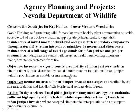We also looked at the State Wildlife Action Plan, which doesn't focus solely on a single species like the sage grouse. It focuses on a whole suite of species. And what they did in the action plan is they developed conservation strategies for different key habitats. And this is right out of the plan for lower montane woodlands. Again, we talk about maintenance of mixed montane shrublands and grass forb understory components, maintenance of full range of multi-age stands for PJ and juniper savanna, increased vigor, diversity, productivity of PJ stands, reduce areas of pinyon juniper invaded landscapes. This is their wording, not mine.